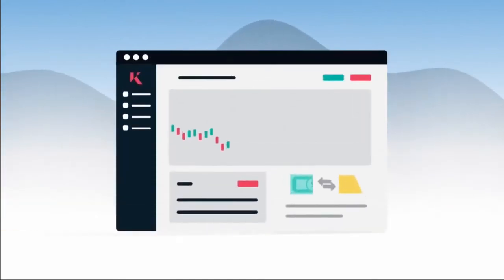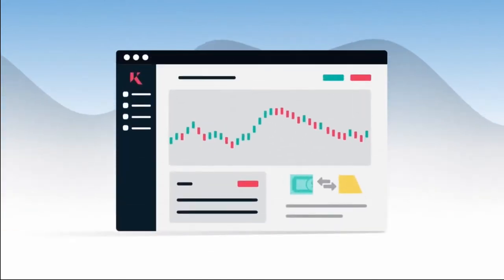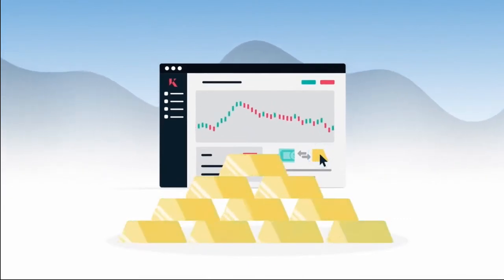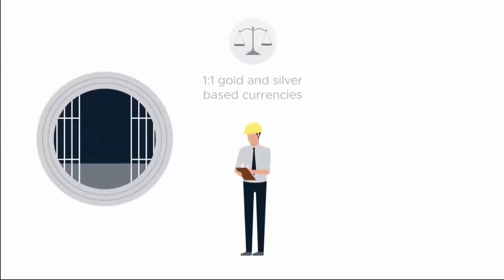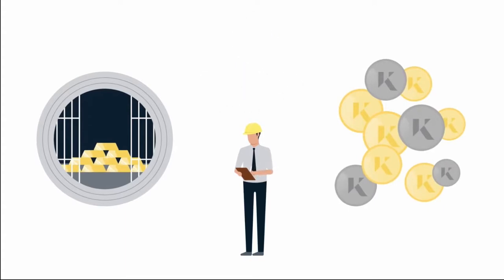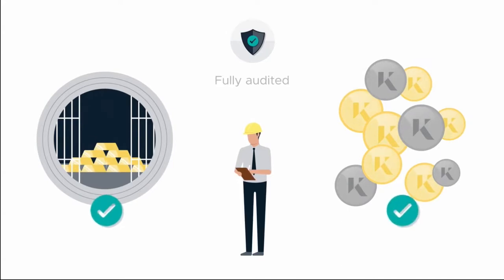The Kinesis Exchange is also a part of the Kinesis Money Payment Platform and serves as a quick and easy way to convert your paper into digital gold and silver. All the gold and silver that backs the Kinesis currencies one-to-one are fully audited by a third-party auditor inspectorate. They ensure there's exactly the amount of metal in the vaults as has been created in the Kinesis Mint.